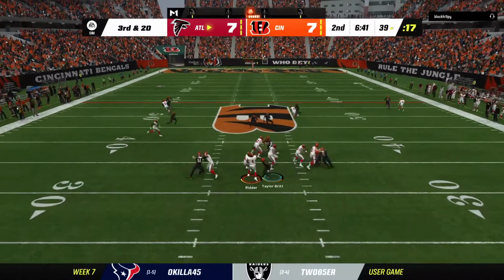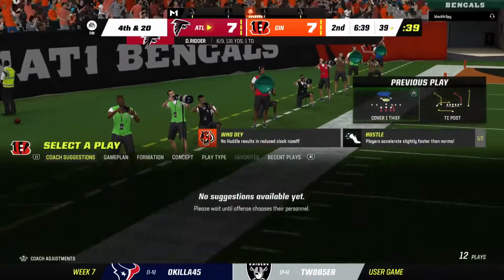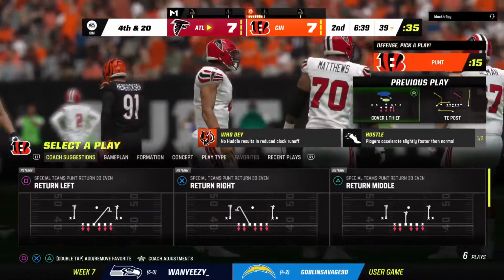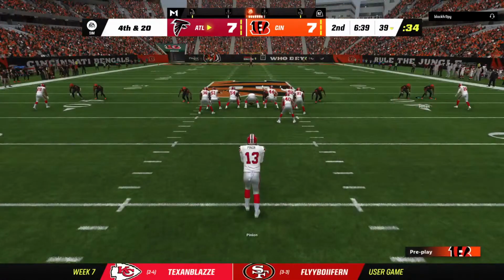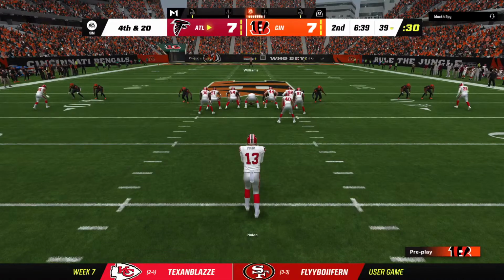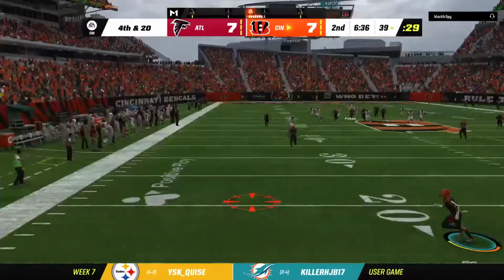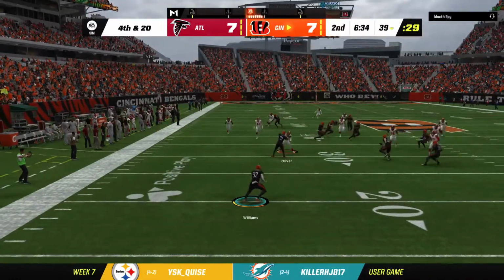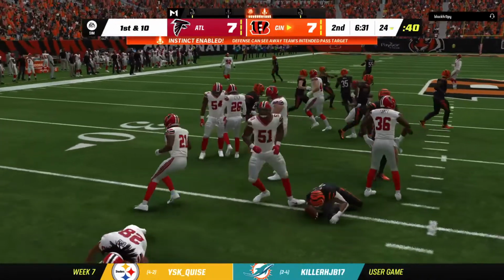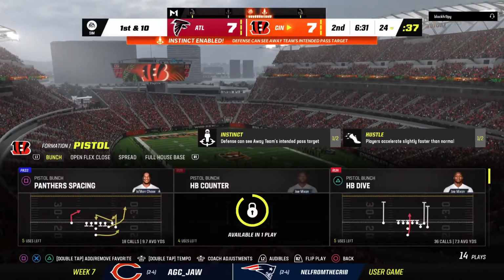Back to throw. And that is incomplete. Has been a little bit of frustration there. Back-to-back incompletions. Receivers blanketed on both attempts. This time on third down. On fourth down, Bradley Pinion on to punt for the Falcons. Here's Williams to return. It'll be 37 yards there on the punt. And the Bengals will take over here, 1st and 10.